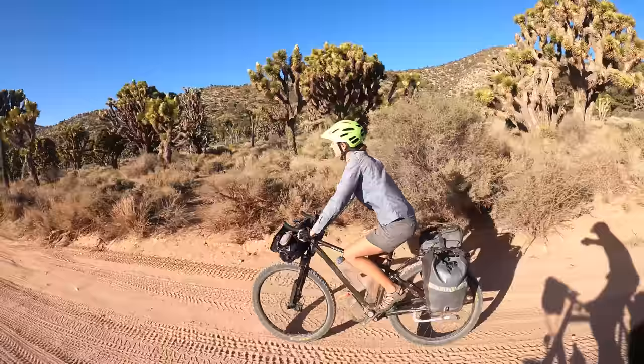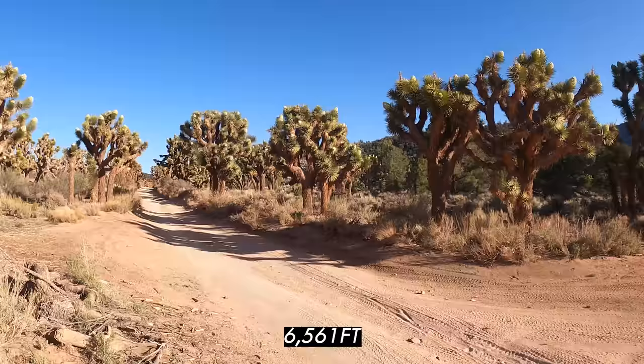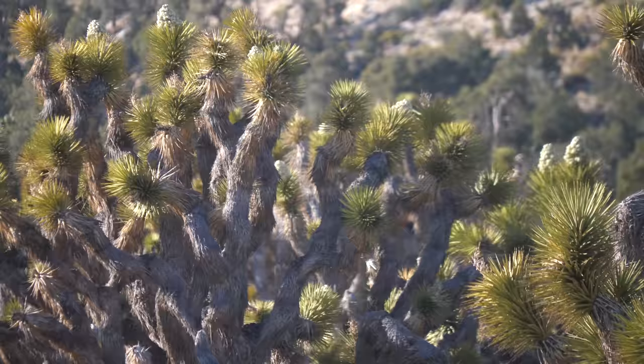These yuccas. They keep getting better. We keep thinking that they're gonna be gone soon, but here we are at 2,000 meters and they're looking better than they have looked this entire time.